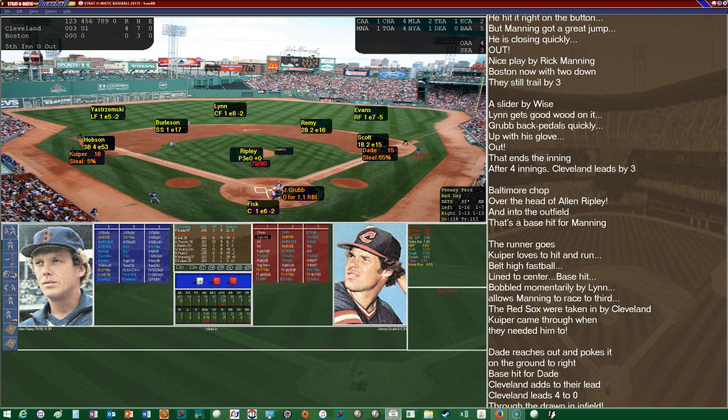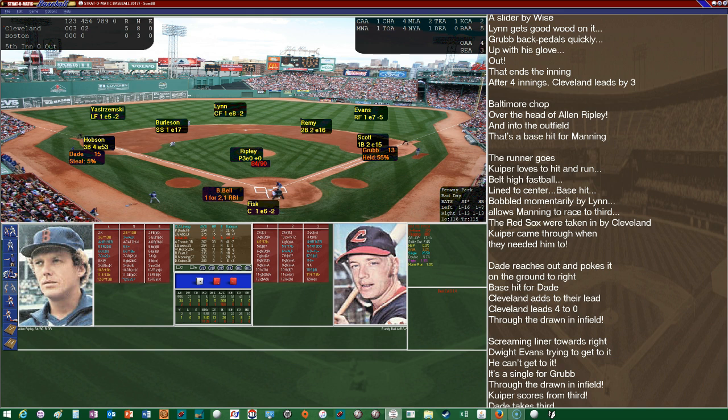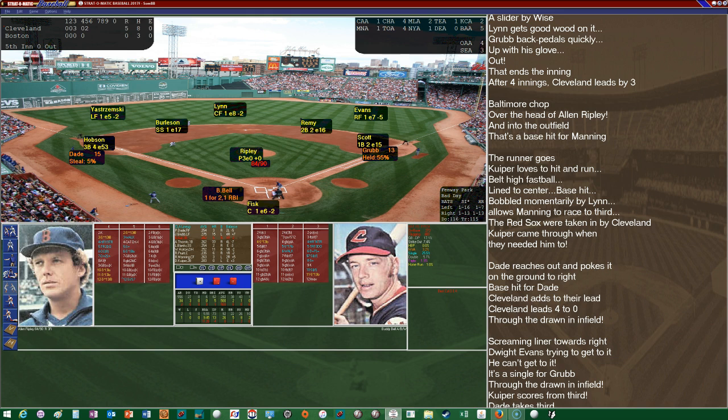Here's the windup and the pitch. And Evans can't get to it. It's a single for Grubb through the drawn-in infield. So again, it's going to be first and third, another run in. And it looks like Zimmer's coming to the mound. It looks like he's going to make the change. Looks like he's going to bring in Stanley. So Stanley's being brought in early today.